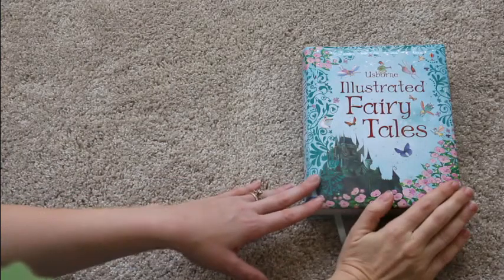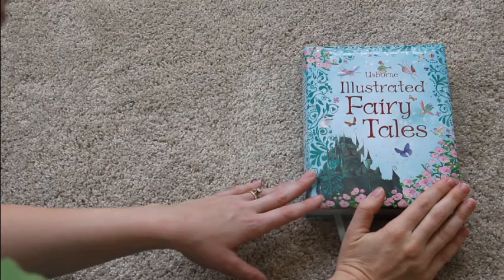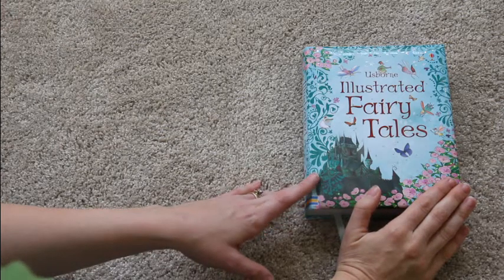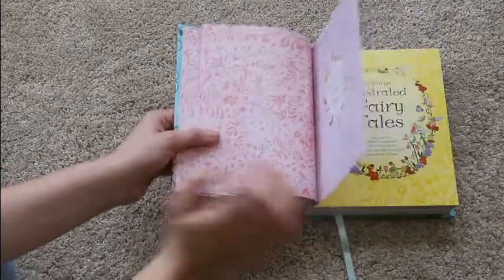This book is called Usborne Fairy Tales, and Usborne actually has quite a few other illustrated stories. They have stories for girls, for boys, adventure stories, Shakespeare, and even some Aesop fables. So they are really, really neat.